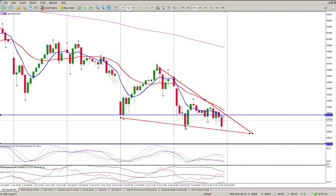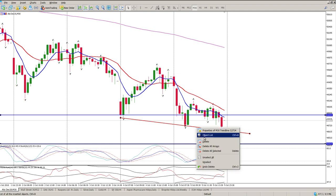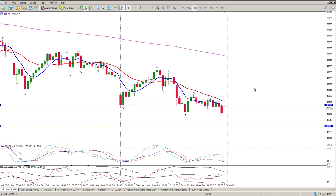So that is a consolidation pattern. So there is a possibility that we may move to the upside. Okay, it's kind of 50-50 for me at the moment because we're kind of hanging in the middle of nowhere.